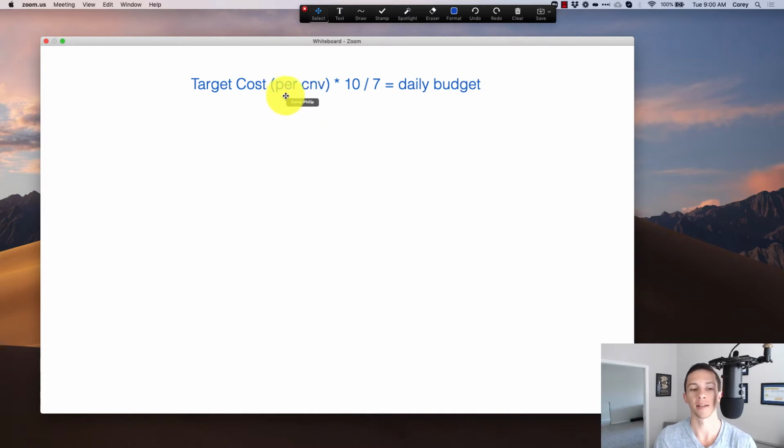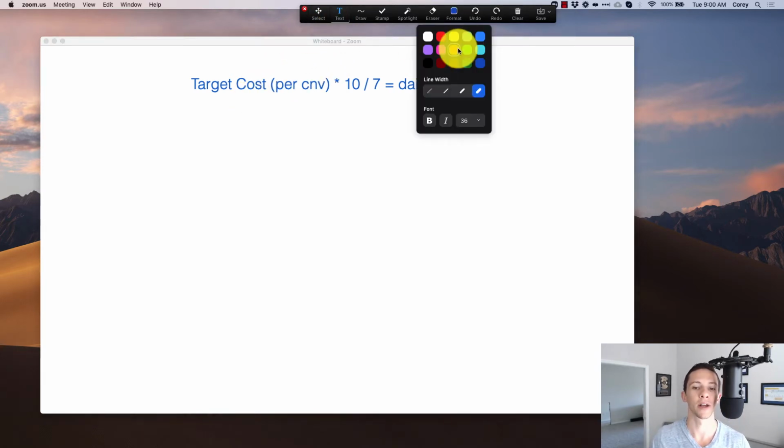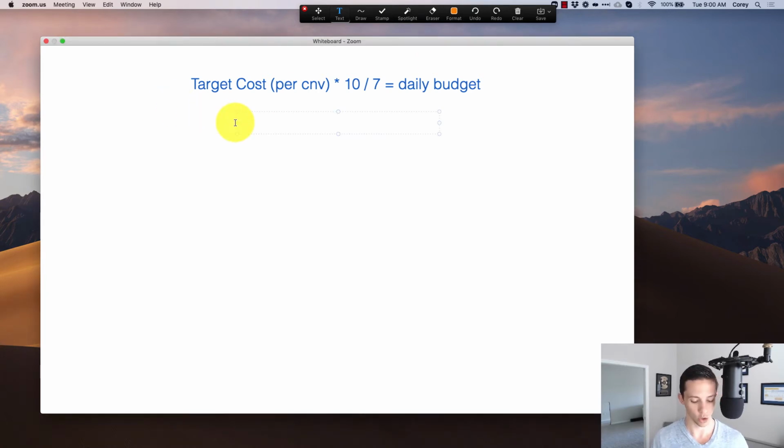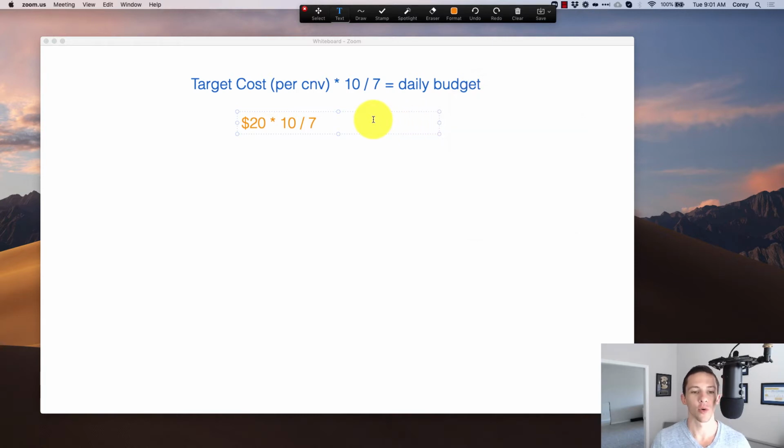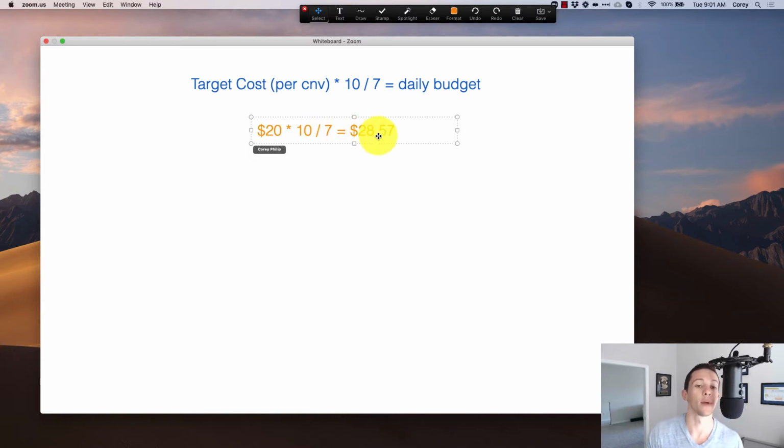All right, but that doesn't mean that that's where your losses are going to be limited, or that's where your budget's going to be limited anyway, so hear me out on this. Let's just put some numbers behind it and say that our target cost per conversion is $20, times 10 divided by 7. What do we need to have our daily budget at? Well, it's $28.57 a day, because I already did it in the calculator before I opened up the screen. That's where your daily budget needs to be. Now, in this case, I would probably just start it off with 30.